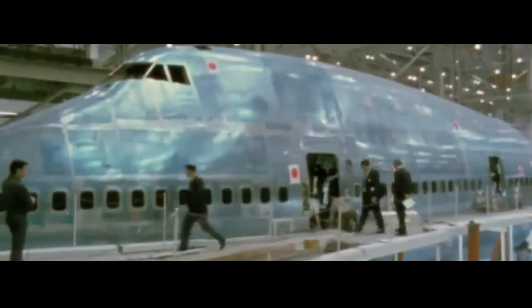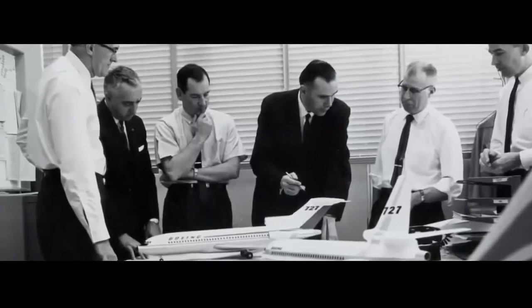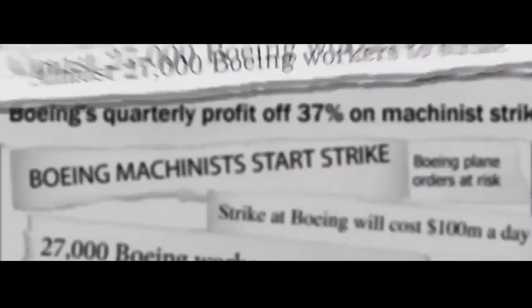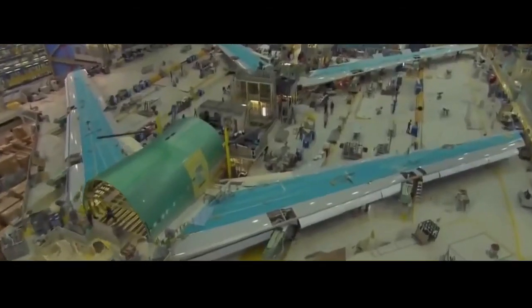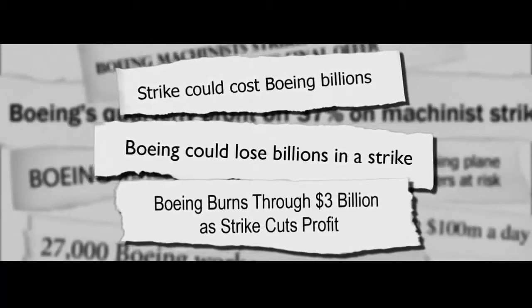We needed 800 more engineers. I think maybe I'm going to lose my job today, but I'm going to tell them the way I see it. I figured that was when I did the best job I could have for Boeing. If I had reduced the engineering force, the whole program could have tumbled. The latest jumbo jet program also has the potential to tumble. In 2008, Boeing's machinists go on strike for 2 months, throwing an already tight schedule into disarray. Each day lost costs Boeing $100 million.